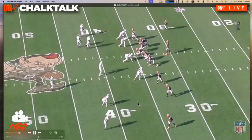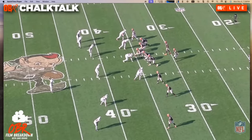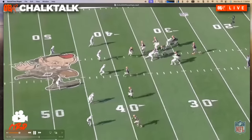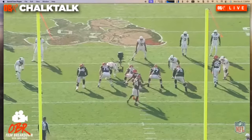3rd and 9 now. Back motion again. Right, so we're back to quad strong. Going to go with the same throw. A chance to block it up when it's caught. But this ball is inaccurately thrown.